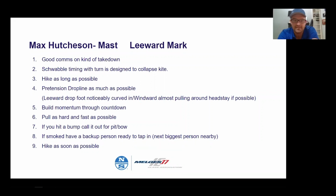In a perfect world, if your tactician's comfortable giving a countdown from 10, then at about 8, I'll start pre-tensioning the drop line. And by pre-tension, I literally mean pull as hard as I humanly can, all the way up to the time the thing comes down. I like to do it in such a way that I'll build up a little bit of momentum, because you'll go and go until you've pulled as much as you can.